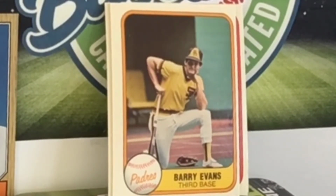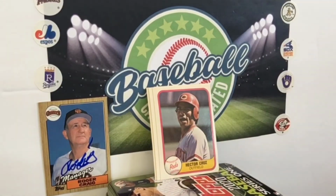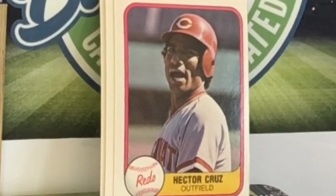Barry's over there. Grab that photo. Click. Hector Cruz from the Cincinnati Reds. He did not want his picture taken, and he expressed his displeasure in the moment the picture was taken. Either that or an anvil fell on his foot. Yeah, is that an expression of pain?